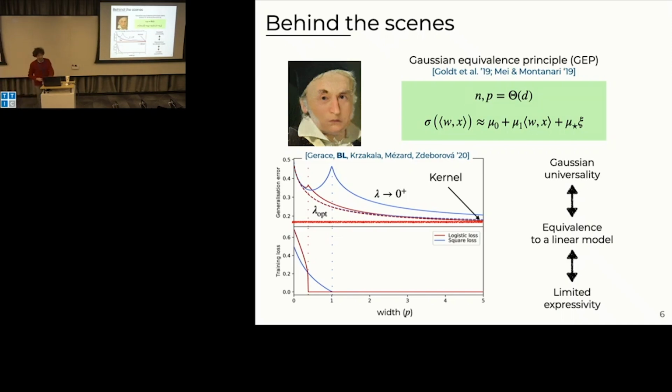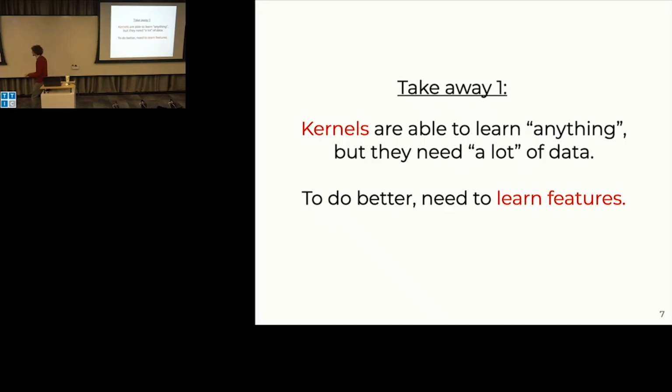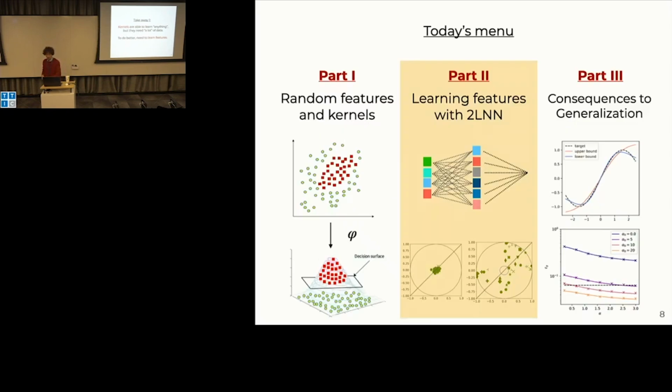Gauss is not happy. So that's takeaway number one from this talk: kernels are good methods because they might be able to learn everything, but they need a lot of data. And what we want to understand in this work is how to do better. And to do better, you need to train your network. You need to move away from initialization. You need to learn features. You need to adapt to your data. So that brings me to the second part of the talk.